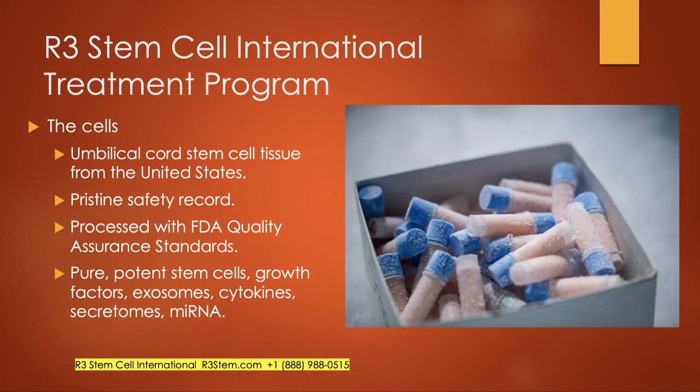Now, when you look at the cells that we use internationally, it's umbilical cord stem cell tissue, predominantly from the United States, except in Mexico, where we have a lab in Mexico City. And the pristine safety record, processed with quality assurance standards that actually exceed the FDA. The labs are CGMP compliant, ISO certified, clean rooms, really stellar quality assurance. The stem cells are very pure and potent.